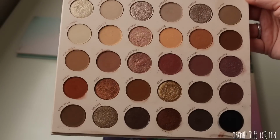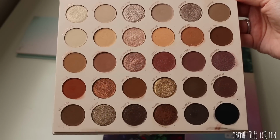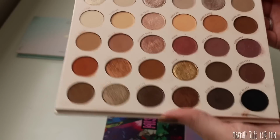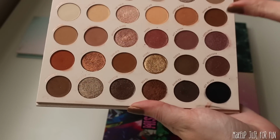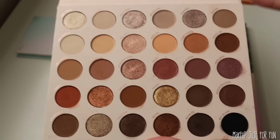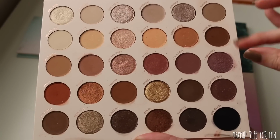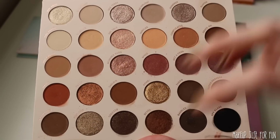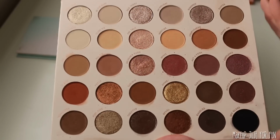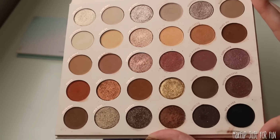So there you have it. I gave this palette a good review. I love that this is the only mega palette with no pressed glitters. We have a great gradient of light, medium, and deep shades here. All very neutral. We've got cool tones, we've got warm tones, we've got some mauve tones, we've got shimmer, we've got matte, we've got glittery matte. We've got everything we could want in a neutral palette here with super high quality.